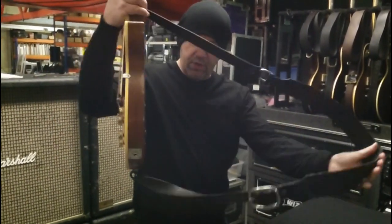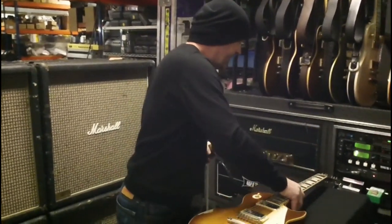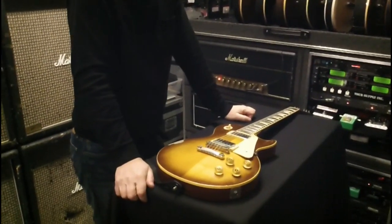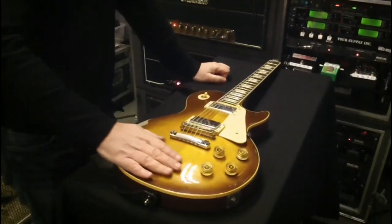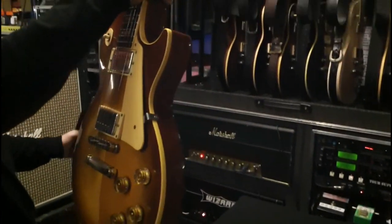This one's known as June for a couple of reasons, apparently. One, because it's sandy colored, and then the second, because he bought it in June. Pretty weak gags, I think, but there you go. That's why it's called June. That's his main one. That's his favorite. That one will never go anywhere.